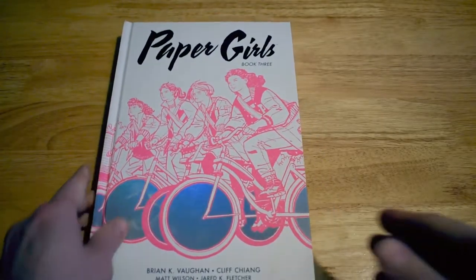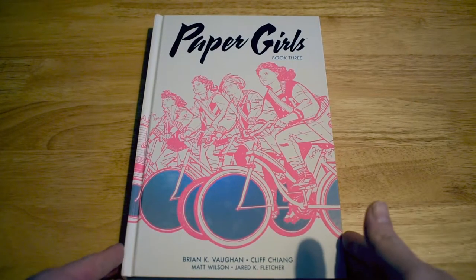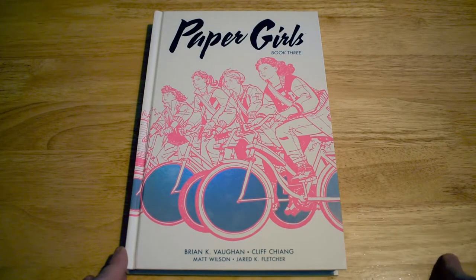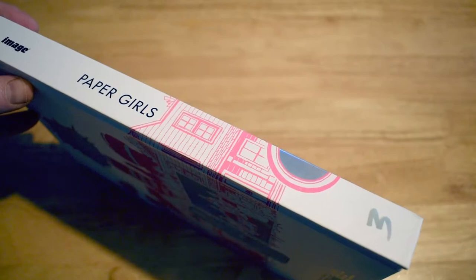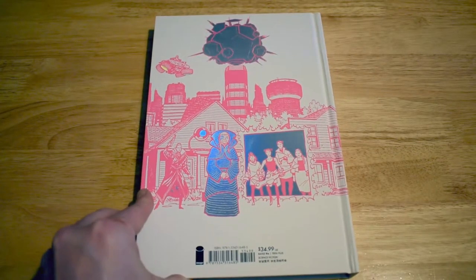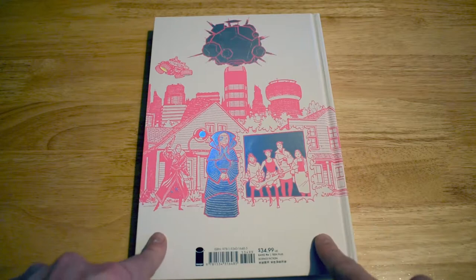A returning series again, volume 3 of Paper Girls by Brian K. Vaughan and Cliff Chang. You'll see Cliff Chang's name appear on a few other books in this collection as we go now. He's a fabulous artist in every way, shape and form. And this is volume 3, and this ends the Paper Girl story. I read volume 1 and 2 and already have them on my shelf, and I have read them through twice now, and so I was waiting on this one.